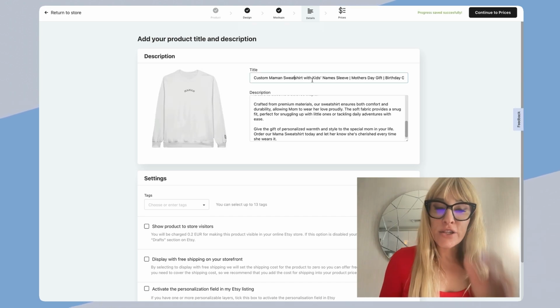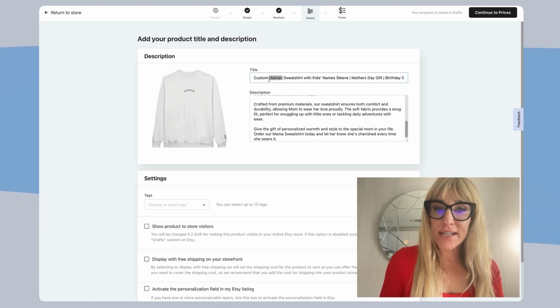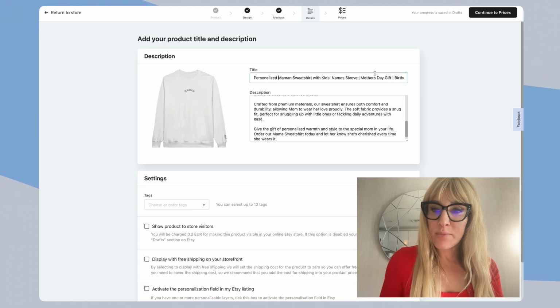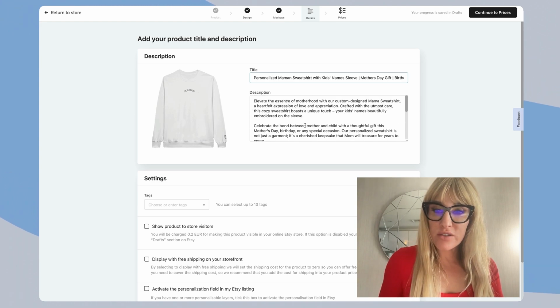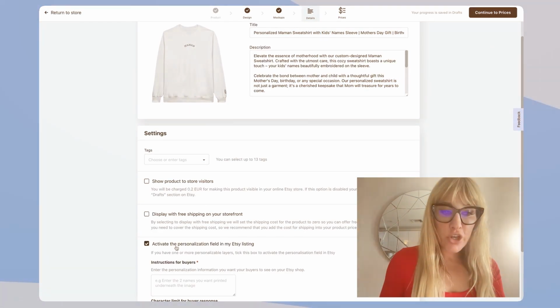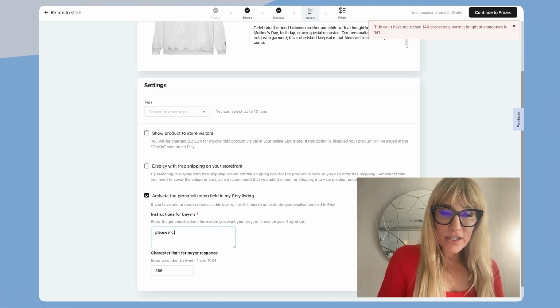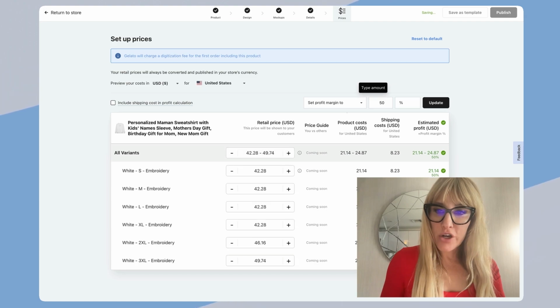We're gonna go ahead and include a title, make sure that we have our key elements, which is mama sweatshirt with kid's name, the fact that it's personalized, so customers know that they can go ahead and personalize it, Mother's Day gift. Then we included a description as well that includes all the different keywords as needed. We're gonna go ahead and activate the personalization field on Etsy. Please include kid's name. Then we're going to continue to prices. We're going to make sure that we have a healthy profit margin. We're going to go ahead and publish it.